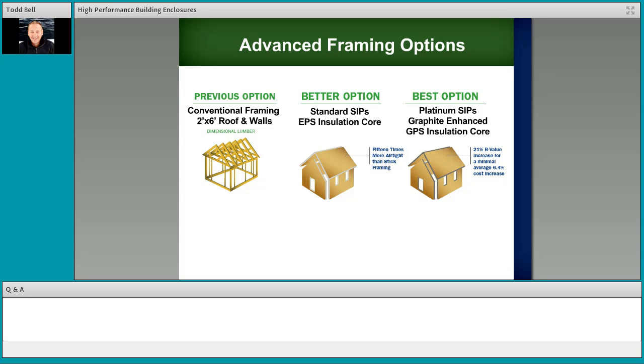Advanced framing options. Previous option, of course, 2x6 framing for roof and walls. You've got your standard EPS insulation core, and then we're going to your platinum, and this is when we're going to get into talking a little bit more about your platinum. 20% better R value over minimum average.